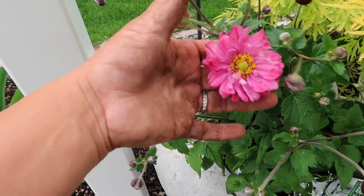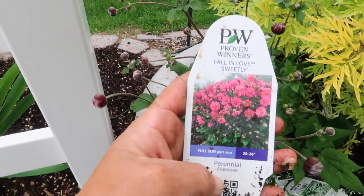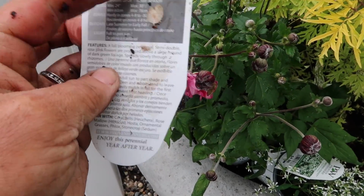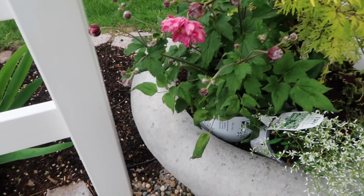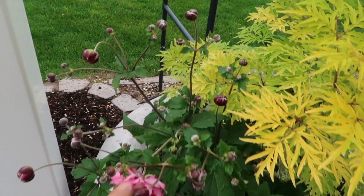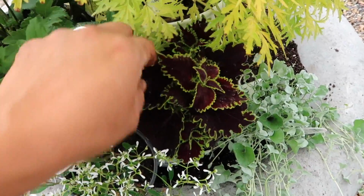Then there are some anemones. Look at this. Look at how beautiful that is. Let me get the tag. These are called Fall in Love Sweetly, can take full to part sun. I think these are pretty tough as well. Zone 4 through 8, and they bloom late summer through fall. So I think that this is going to be a winner for a container anyway. Lots of color, like look at all of these buds. They're also beautiful in cut flower arrangements. Little bonus there. And then we've got Wicked Witch coleus, which will be new next year.